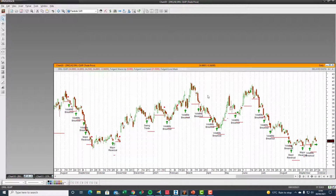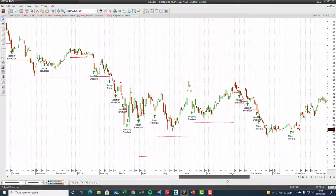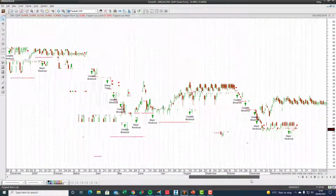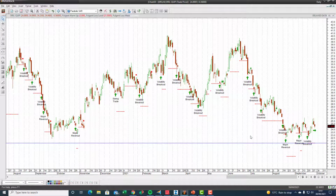And then DRQ Drill Equipment. This one has also had lots of volatility trades. You can see very choppy trade. You have to be quite quick with this one. We have a new volatility breakout, major market reversal trade still active, and another major market reversal and a volatility breakout. So you have a new stop loss at 2150 zone, and these old highs.